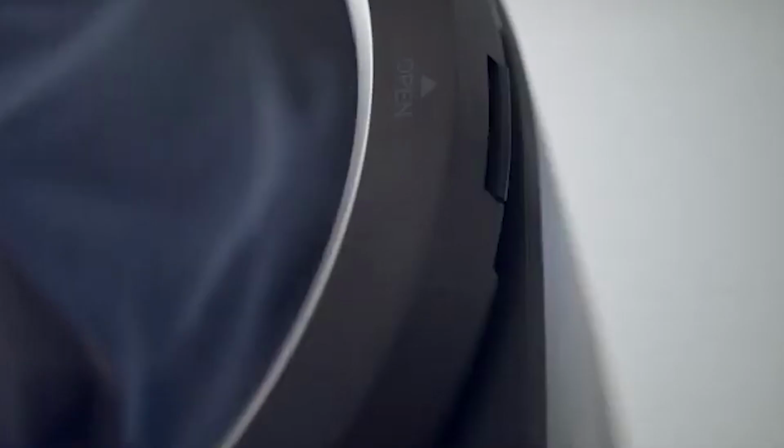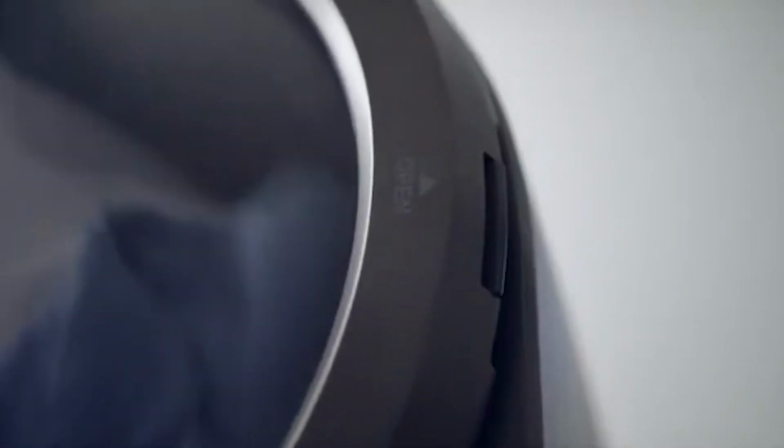So there you have it. A future where drying is faster, greener, and safer than ever before. So back us today, and you'll be the first to receive your very own at an exclusive discounted price.